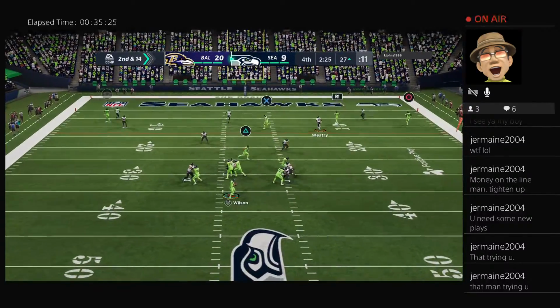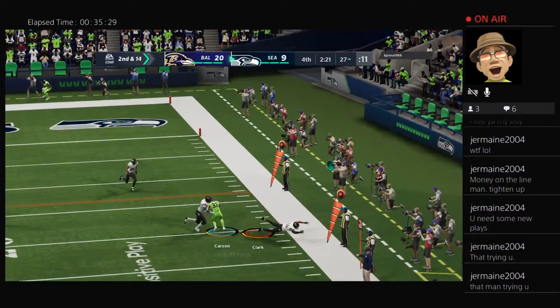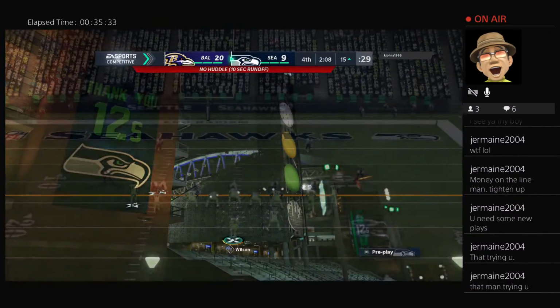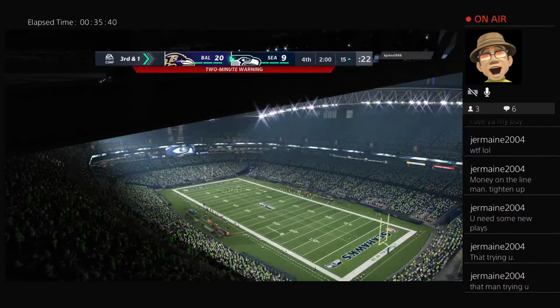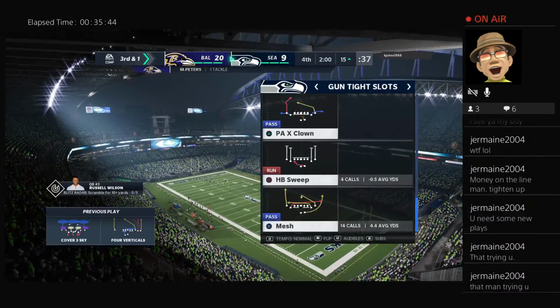Another try after the first down sack. Wilson. Here's Carson with a catch out of the backfield. And on this one, he'll get to the 15, right at the 15-yard line. It's a pickup of 12, and that'll set up a 3rd down. 2 minutes left to play in this football game here on EA Sports.